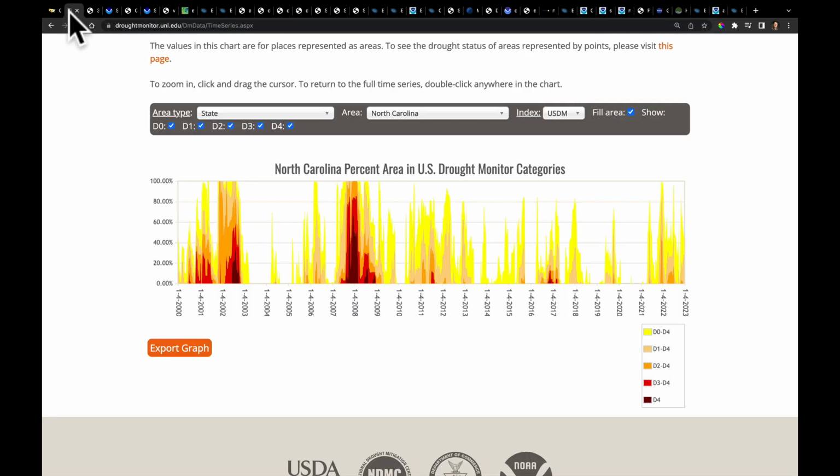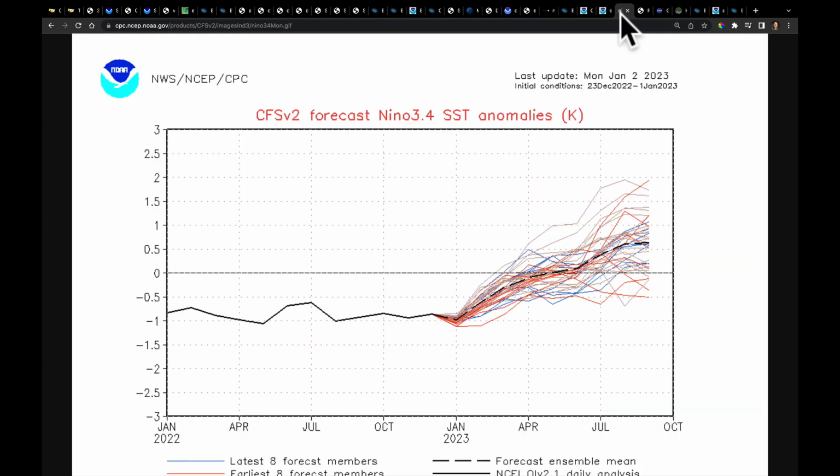I started you off with this graph for a reason. The correlations between El Nino and La Nina and our weather in the Carolinas and surrounding states are not as strong as they are for the Midwest or for the Western United States. So we can't look at this and go, oh man, there's going to be an El Nino, that means X.